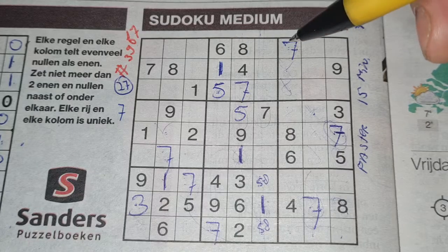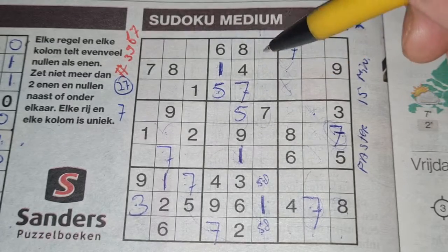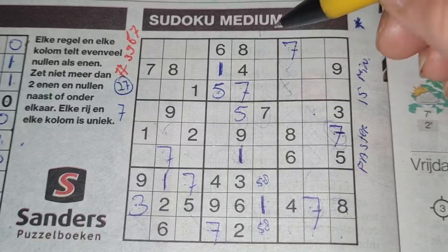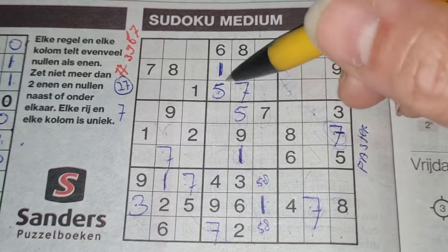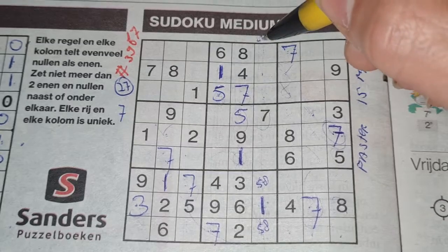Okay. So what are these 3 missing numbers in this big square? Those missing numbers are the 1, the 2 is missing, the 3 is missing, 4, 5, 6, 7, 8, and a 9 is missing. 2, 3, 9.